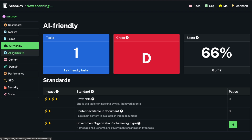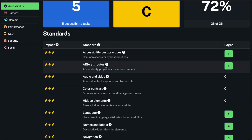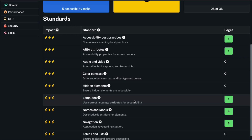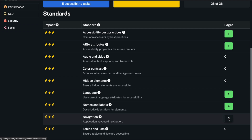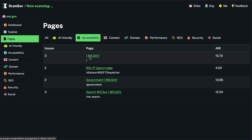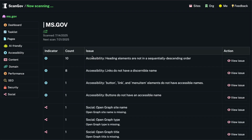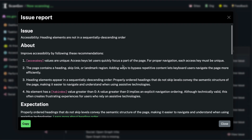And I'm going to go down to accessibility, and you can see there are accessibility best practices, which is a general category. There's some ARIA attributes and some language and names and labels and navigation. If I select the home page, you can see there's some buttons, links, issues, heading elements. So these are all part of the accessibility best practices. And one note, for each of these, you can access the issue report for each of the issues that there's problems with.